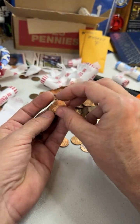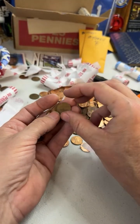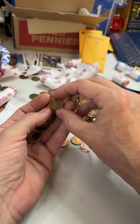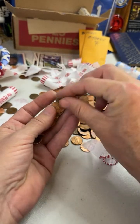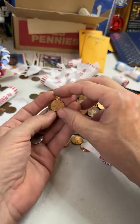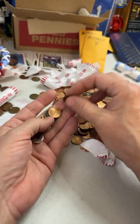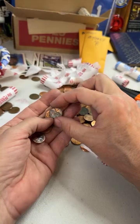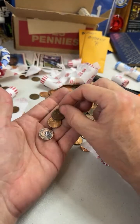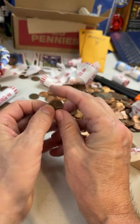All right, let's do these last few real quick. Last of the roll. 15. Another 68. Another 71. 83 probably, or maybe 81. There's a 70D. Just hoping for one more Wheatie. 62. And that's it. If you have a penny like this, toss it back. It's going to ruin the rest of your pennies.